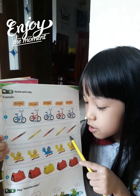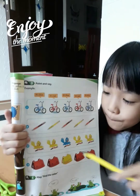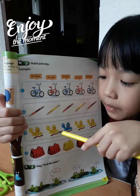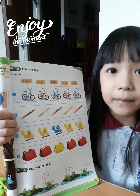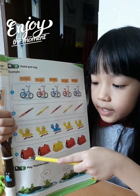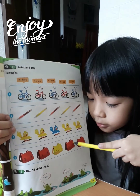You're doing really well. This one is a red pen, a red pen. Is yellow, is yellow, is blue, is yellow, is yellow. Good. We don't have much time. I must read it fast. Okay. Is red, is red, is yellow, is red, is red.